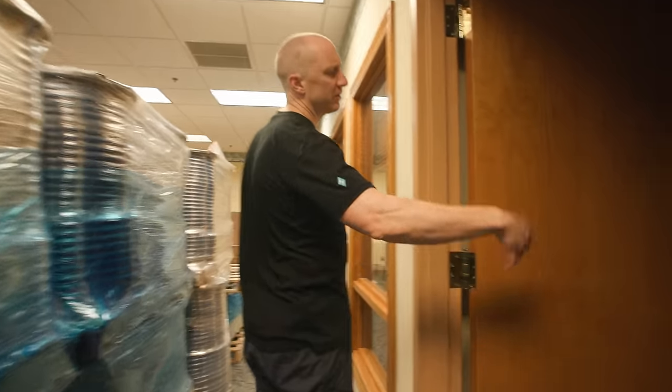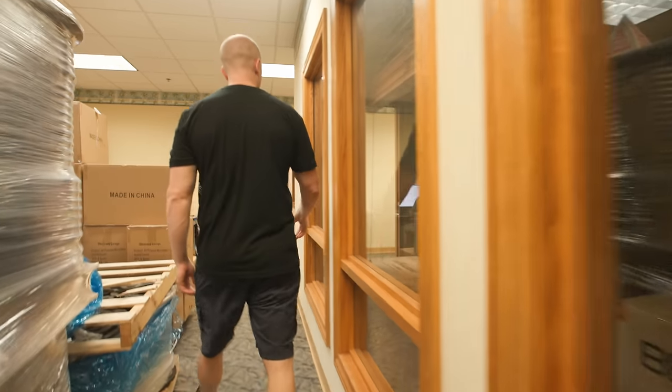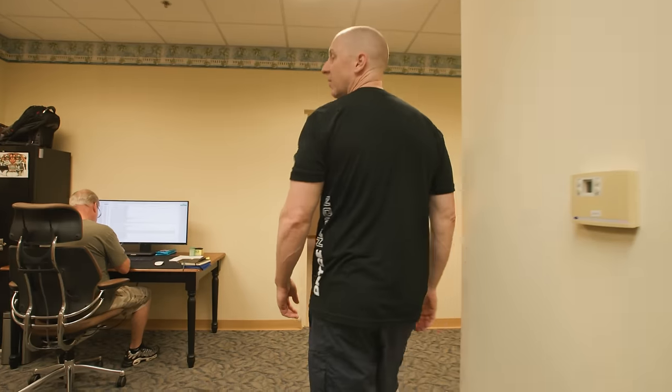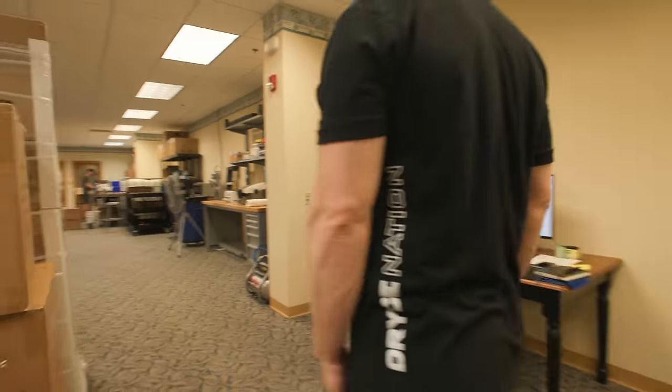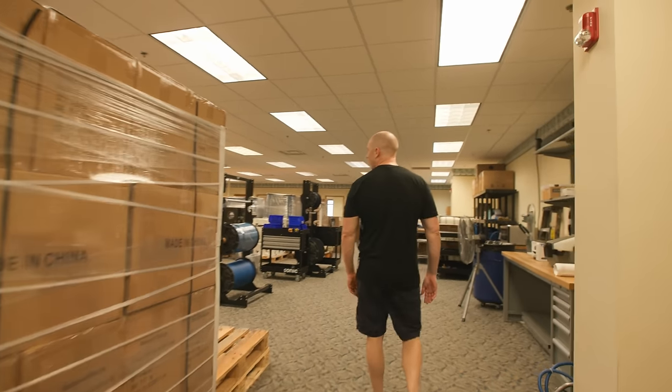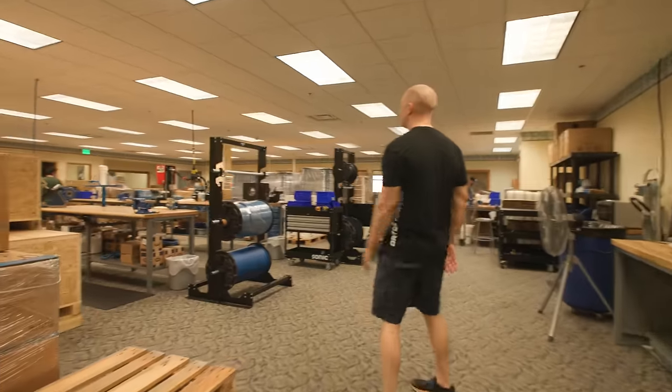Some Cox hose reels, garage foam cannons. In this office is some audio stuff, more Cox. And so right now, this is where they're assembling and building stuff. So we made this little temporary setup here. And it's functioning pretty well.